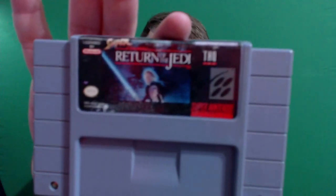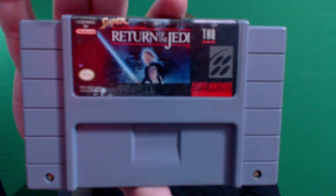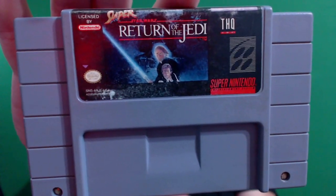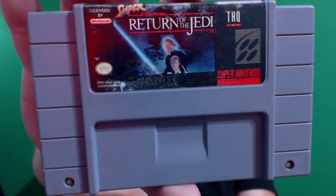And then Super Star Wars Return of the Jedi on Super Nintendo. Which, of course, we just finished playing. And even this one won't focus. It's taking up the whole camera. There you go. Oh, yeah. Nice.